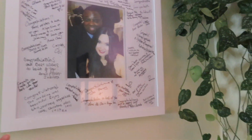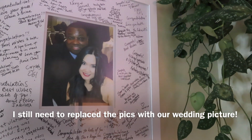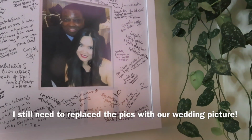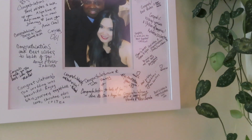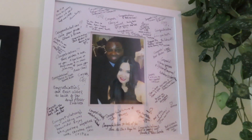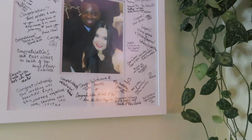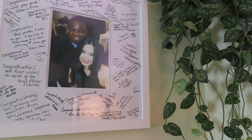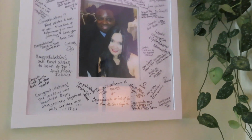And in this picture, this was during our wedding. This is the idea that I came up with, to put a picture and have all my guests sign on it, so I can see them all the time, rather than having a guest book, which once you put it away you never see it again. So for this one, I can always see who attended. And I'm pretty sure there's a lot of people that didn't get to sign, because I don't know what happened.